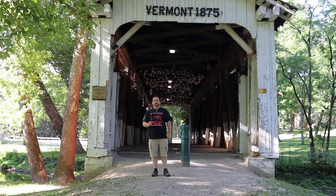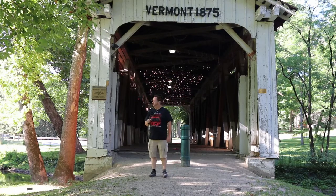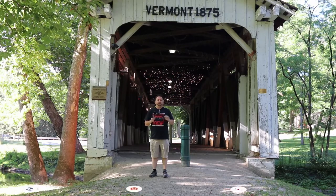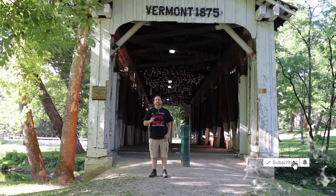Hey guys, we're here in Kokomo, Indiana, and we actually found this cool covered bridge. It's the Vermont Bridge, which was built in 1875, and it actually was moved here to this location in 1957. So what we're gonna do is some side shots, kind of show you a little bit of the park, and show you what's around here.